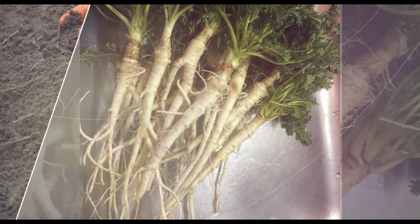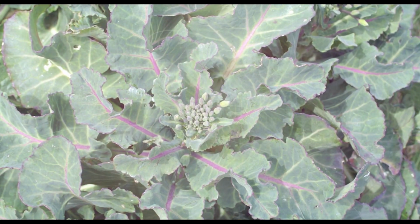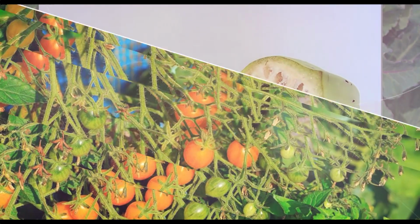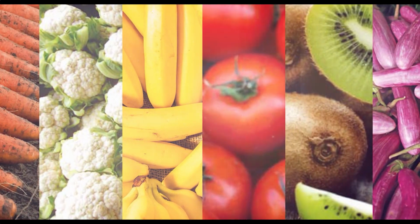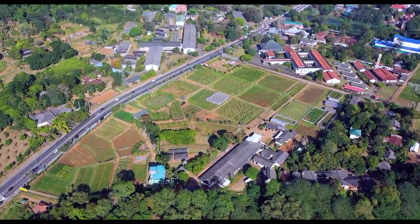This is a wild carrot, which is very much different from what we eat today. Here is a wild cauliflower and its related vegetables. This is a wild banana, tomato, kiwi and brinjal. All these food crops have been domesticated and their genetic makeup is quite different from what we eat today.